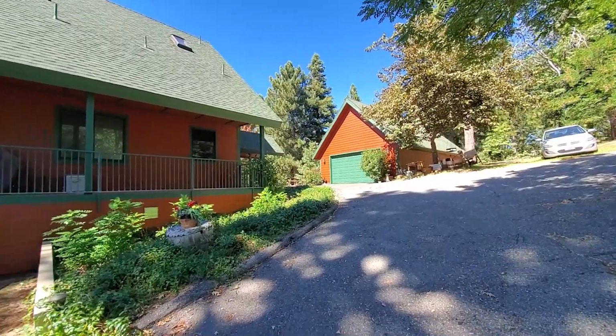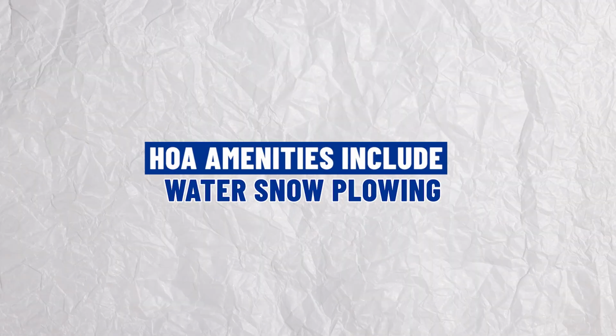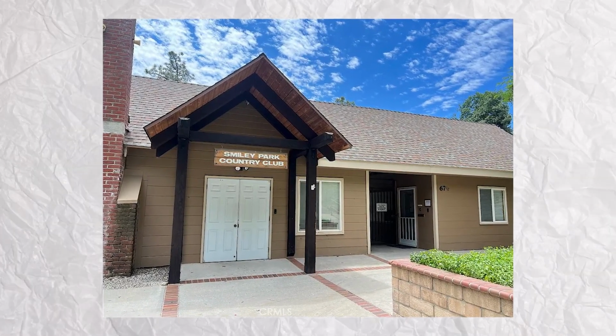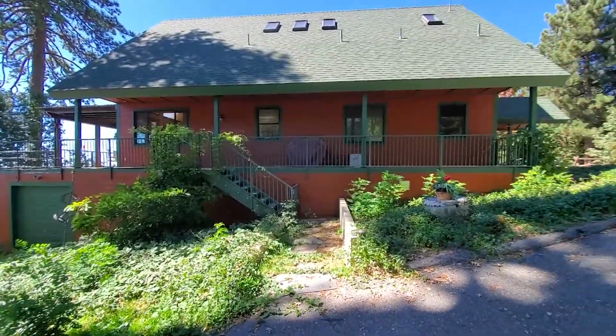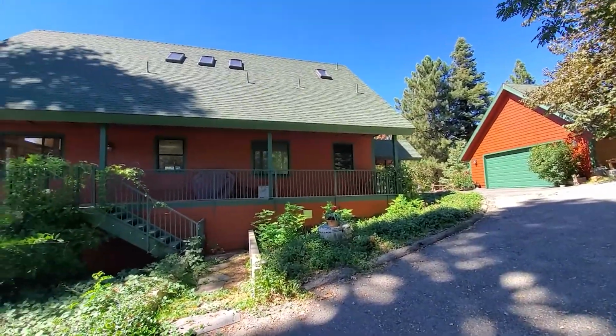The Smiley Park Country Club HOA amenities include water, snow plowing, as well as access to the community clubhouse and pool. So this is our home in our virtual showing in the Smiley Park Country Club neighborhood. How do you like this impressive but very cozy country mountain home?